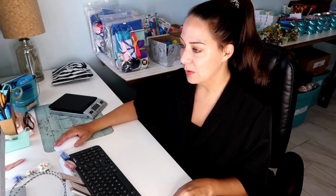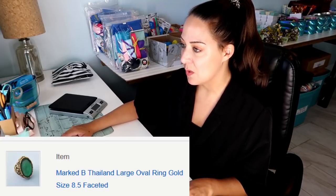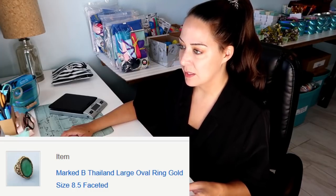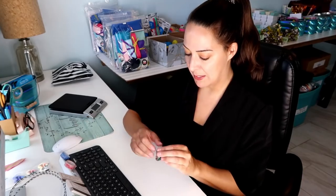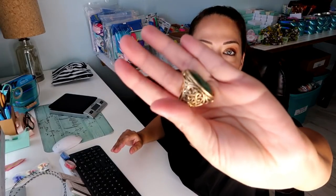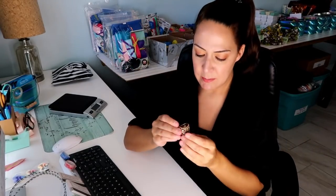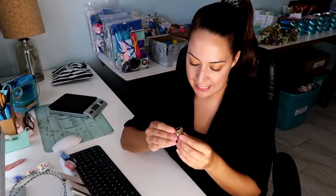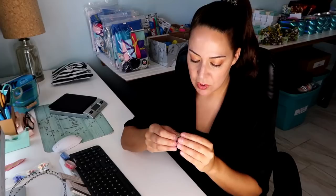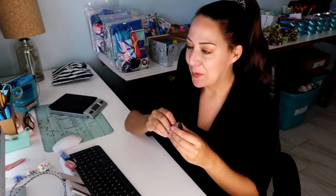The next ring to ship is going to Susan. I just want to scroll through and make sure Susan didn't order anything else. She did not. So let's go ahead and click print shipping label. This one is green and it's faceted. It's got some filigree work, gold tone. It is marked with a B and says Thailand, but there's no other markings, so probably not sterling. Definitely not gold.